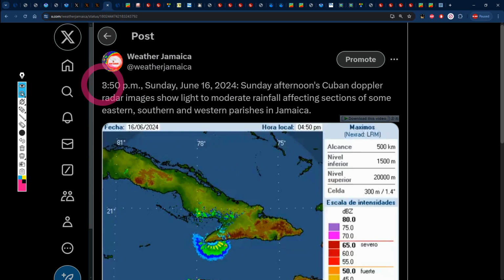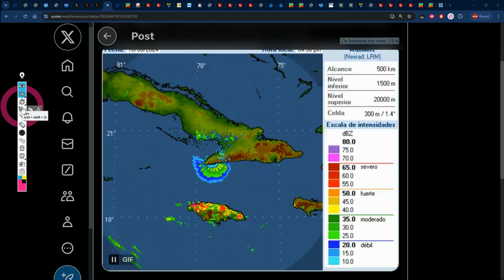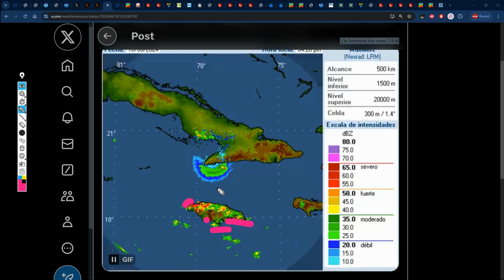So, a post was made at 3:50 p.m. highlighting the Cuban Doppler radar images, and we definitely saw some amount of rainfall right there exiting sections of Westmoreland and Hanover, some rainfall heading into sections of Manchester and Clarendon, and even sections of St. Elizabeth, and we even had some rainfall into sections of St. Thomas as well. But as you could see, that was more inclined to affect sections of eastern, western, and southern Jamaica more than northern Jamaica.